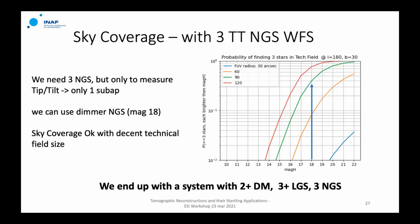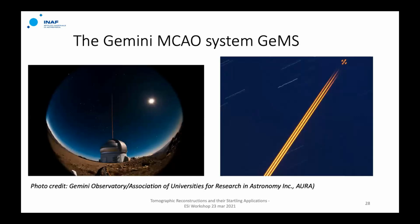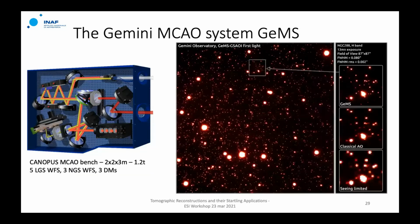In short, we end up with a system which is extremely complicated, complex. Still, such systems have been done on the 8-meter telescope, like Gemini. The GeMS system is working on sky with 5 laser guide stars. You see a sketch of the optical bench, but as you see, it is quite complex already on an 8-meter telescope class. It's about 2 by 3 meters, and is already 1 ton of instrument. And on the right, you see that the correction is indeed perfectly nice over a wide 90 arcsec field of view.